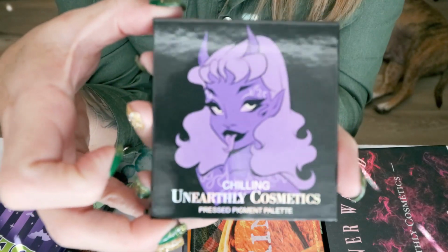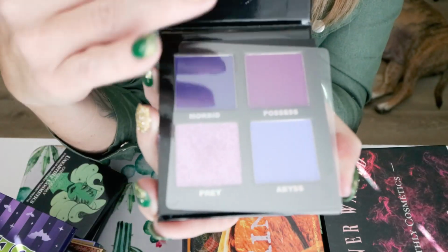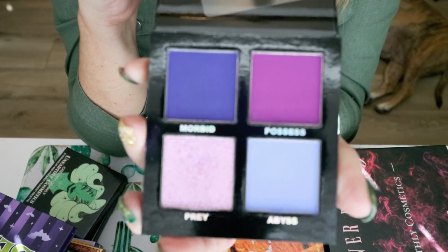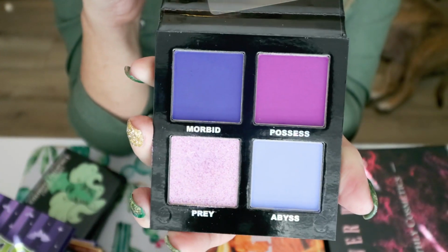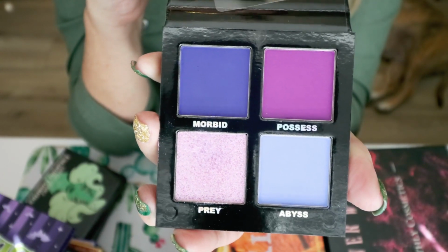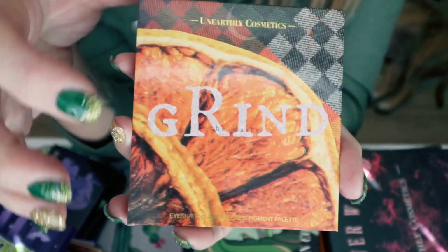And lastly, in the Halloween collection was the Chilling palette, which is her purple palette. This is so beautiful. Every time I wear this palette, I just get a ton of compliments. I did hear that she may be bringing back some of these Halloween palettes, so definitely stay tuned. So this is one of her new palettes.